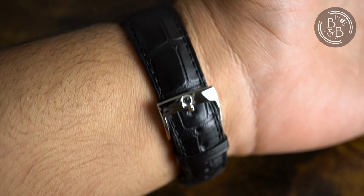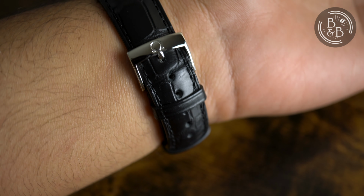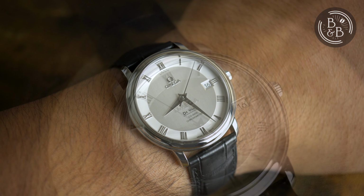This watch ships with an Omega alligator leather strap with a polished and signed buckle. The quality of the strap is excellent and it wears well for a dress watch. The strap tapers from 18mm at the lugs to 16mm at the buckle.